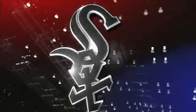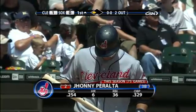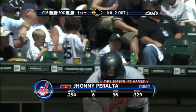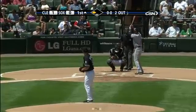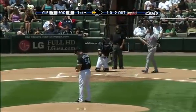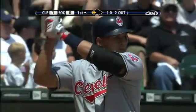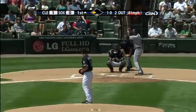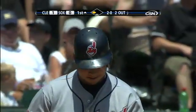If Paul gets his hands on it, you can pretty much take it to the bank that you're going to be out. Cannot ease up here. Peralta is dangerous. Numbers aren't that good, but make a mistake and he will burn you. Johnny hitting .254, 6 homers and 36 driven in. Last year Peralta hit 23 home runs, drove in 89. This year he's become very pull conscious, and normally when that happens his batting average starts to sink. Change up misses, and the count 2-0.